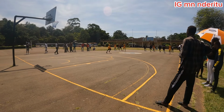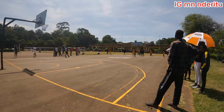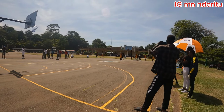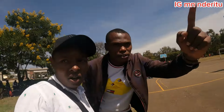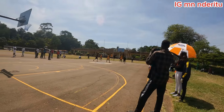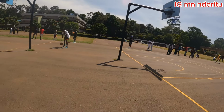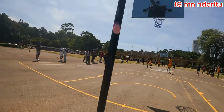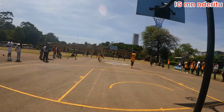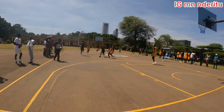So this is how life is here at Nairobi University. You can see what they are competing for. We have got trophies right there. We have a trophy. Oh, so they are competing, the real competition. You can see people are going for trophies, not that serious. But we've got trophies there.